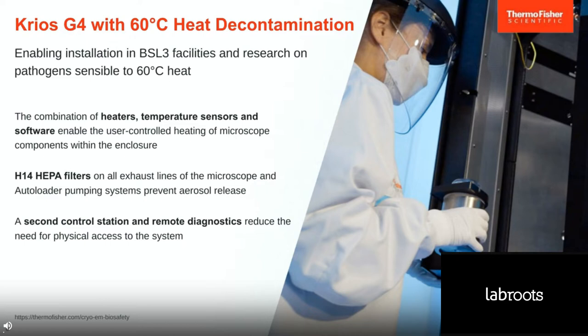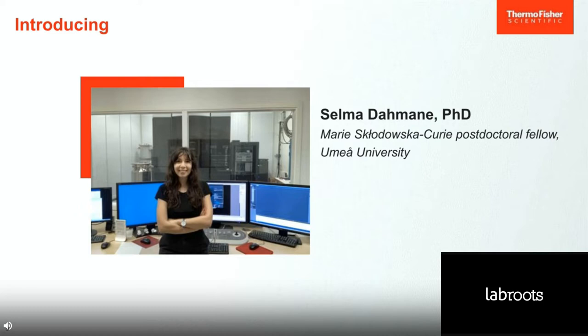thermofisher.com/cryo-EM-biosafety. With this very brief introduction into the cryo-ET workflow, the instruments involved and where they can be installed, I want to introduce you to our speaker for today, Dr. Selma Dahmane, who will talk about how she uses cryo-ET to study enterovirus assembly and release.